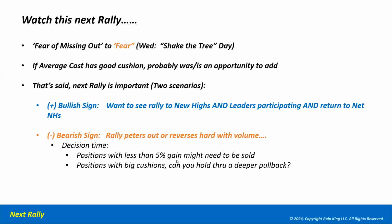Positions that have less than a 5% gain, I might be looking to bank those quickly because I want to protect the stocks where I have bigger cushions. So if I have a bigger cushion in a stock that I'm trying to hold as a position trade, I might take some small gains, and that way I can hold through a deeper pullback to see how this plays out. But if the rally peters out with volume, I would get much more defensive, especially with positions that had 0 to 5% gains. I don't want those to turn into losses if I don't have to.